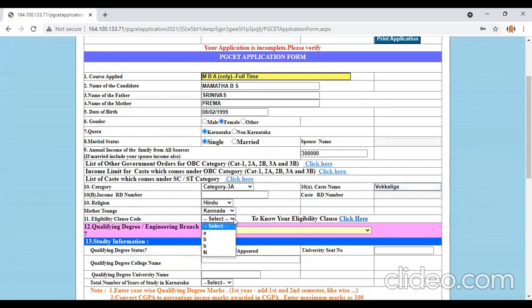Next, all these things. And I told you about the ABH clause. So A clause, B clause, H clause, and N means non-Karnataka. Those students who have studied graduation over here, but still you have not studied your 10th, SSLC or PUC here, and neither your parents have studied SSLC and PUC over here, then you come under non-Karnataka itself. If you have not studied at all in Karnataka and you're coming for the first time, then also you come under non-Karnataka. And the students who have studied here, they come under ABH clause.